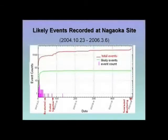So what we plot here is just after we restarted CO2 injection after the earthquake. And also here is where we ended the CO2 injection. Even when we ended the CO2 injection, we also recorded events at the site for about 1 year. We found most of the events were recorded just after the earthquake.